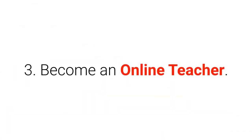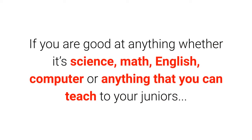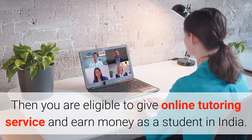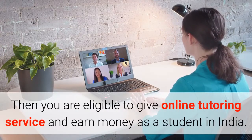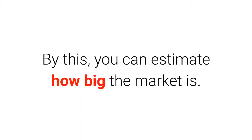3. Become an online teacher. Online tutoring is no longer a big deal. If you are good at anything, whether it's science, math, English, computer or anything that you can teach to your juniors, then you are eligible to give online tutoring service and earn money as a student in India. In India, more than 30 crores students go to schools. By this, you can estimate how big the market is.